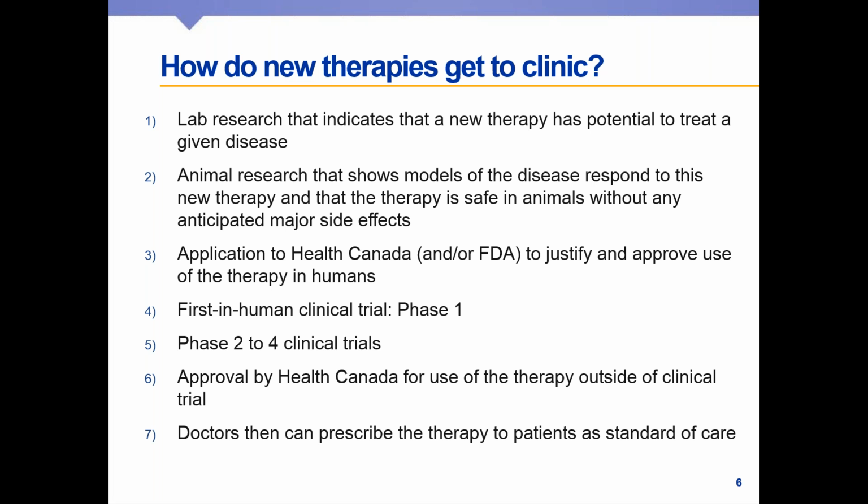And once that happens, generally speaking, the company or the people who were involved in generating that therapy will provide it as more standard of care, and doctors can then prescribe it to patients outside of the clinical trial setting. So those are the basic steps of how we get there. There is a lot that goes into each of these steps, and these steps can take months to many, many years to get there.